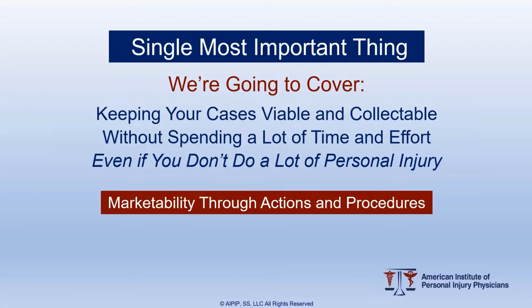If that's something that you're interested in, marketing yourself to PI attorneys in your area, just through your actions and the procedures that you have on your PI cases can help your marketability. Now, if you're not familiar with viable or collectible, those are two really important things about a PI case, and we're going to hear from an attorney later on about the importance of that. But keeping your cases going to the end and then having the collectability factor are extremely important.